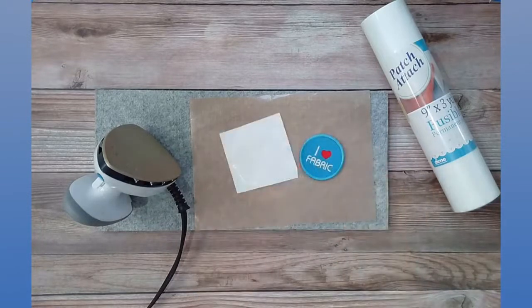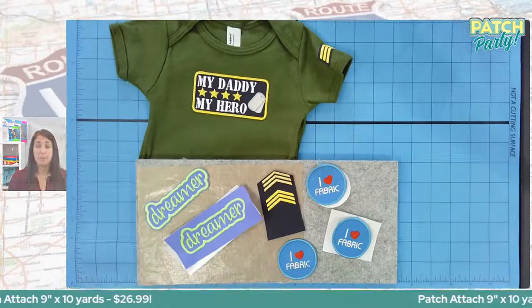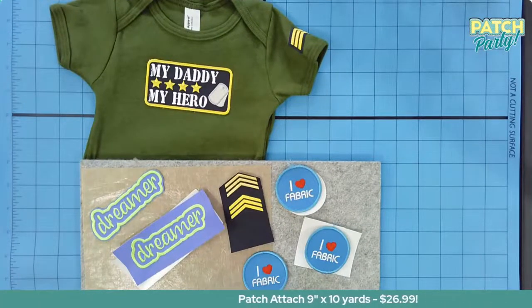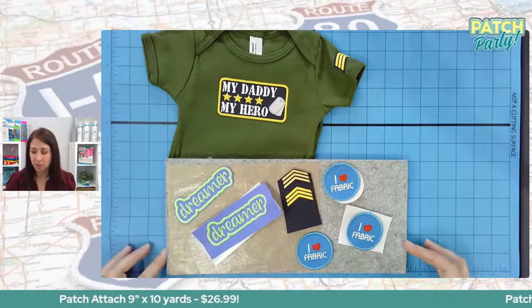Now your patch is ready to be fused. So really easy to apply that patch attach, and then you're just going to fuse it onto your item. Like I said, just make sure your item is heat safe. So I have a couple more tips here that I want to share with you.